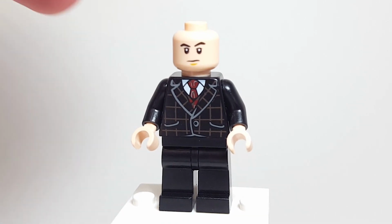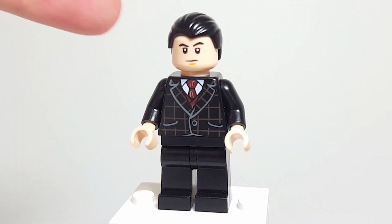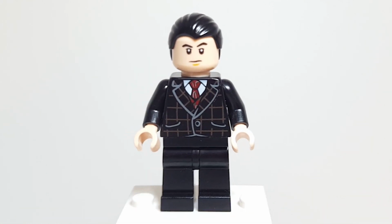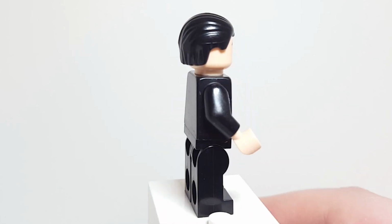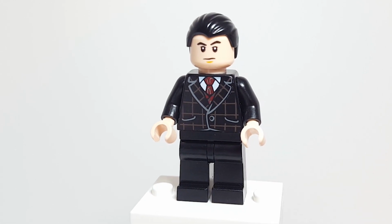I think it kind of works for Bruce Wayne with the hairpiece and everything, of course. I remember the first one I got of this was actually from, I think, the first 2012 Batcave with that Bruce Wayne, so it's cool that they're still using it here. I really like that slicked back hairpiece. I think it works really well for a rich person like him.